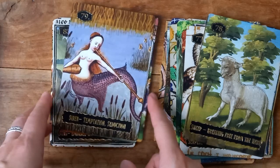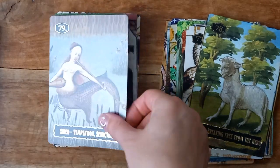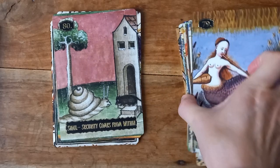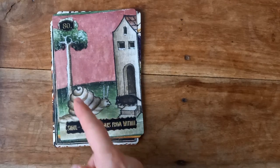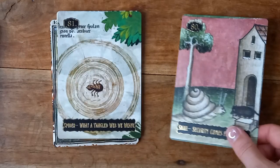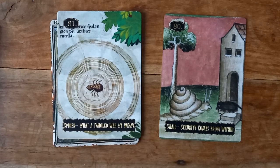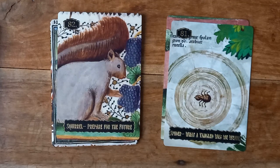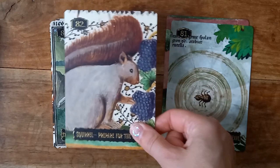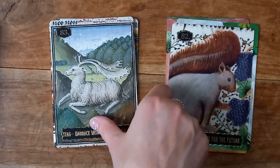Siren, sorry, these are moving around. Temptation, seduction. Snail, security comes from within. Carrying your home around, being able to go within. The spider, thank you for not putting a big gruesome one on there. What a tangled web we weave. Squirrel, prepare for the future. The stag, embrace wisdom over aggression.